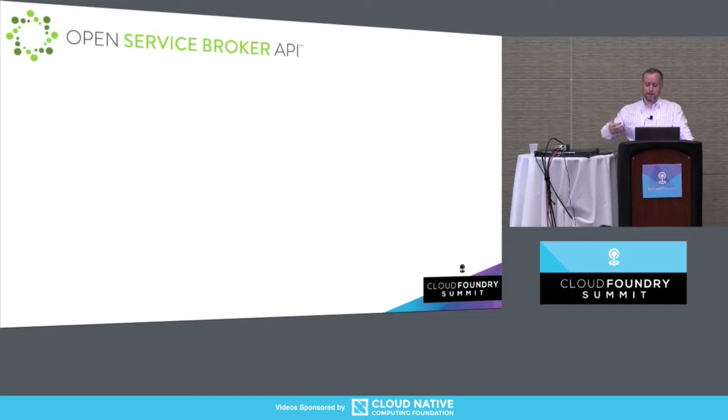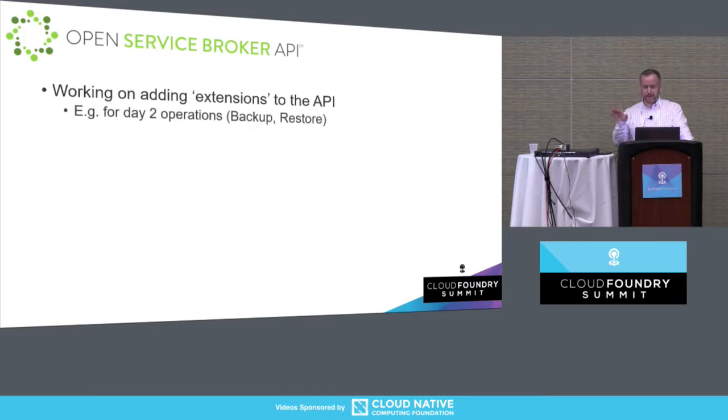How is the user going to invoke it, right? And that's where the Open Service Broker API comes in. We've been working with the Open Service Broker API group on the specification for a while, and we are almost done with adding a feature called extensions, formerly known as actions. It could be actions again.